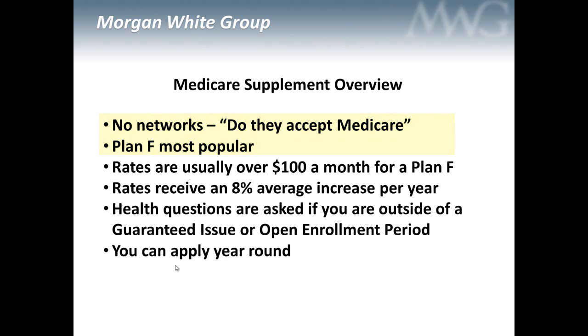They can go to that provider with their Medicare supplement. They don't have to check networks before they go. Rates are usually about $100 a month for the Plan F, again, which is the most popular plan. Some places like Connecticut, the rates are higher. They're up to like $250 a month up there.